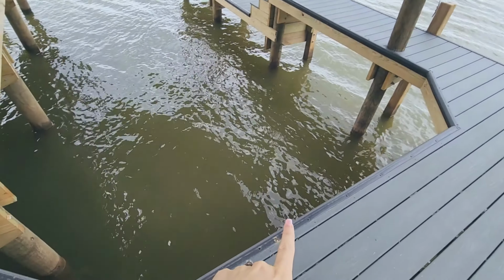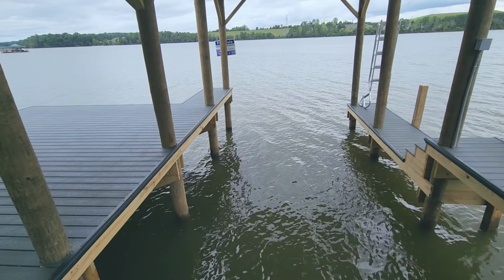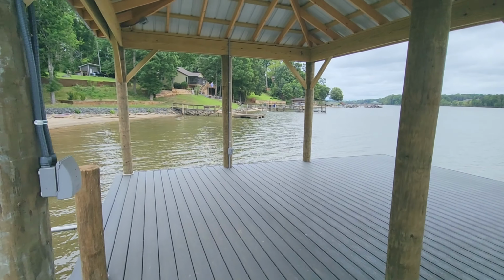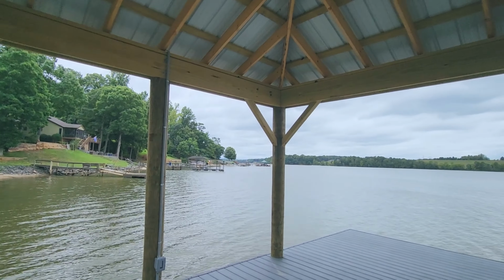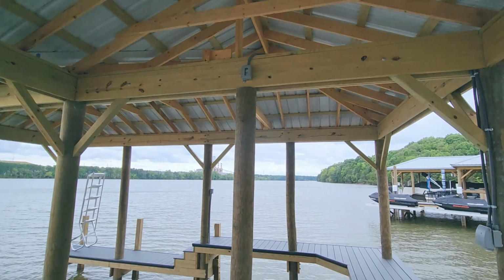I will say the actual distance here, this is probably easily 25 feet. So you could fit a very sizable boat in this area here. Now you already noted that there's a step down and a ladder so you can get in and out of the water. But check this area out, already pre-wired, so if you wanted to set up a TV out here or anything like that, you certainly can. Extra outlets throughout. They thought of absolutely everything out here.